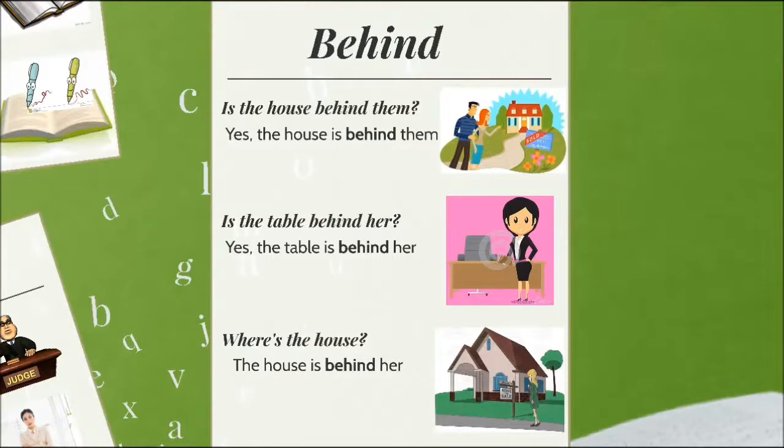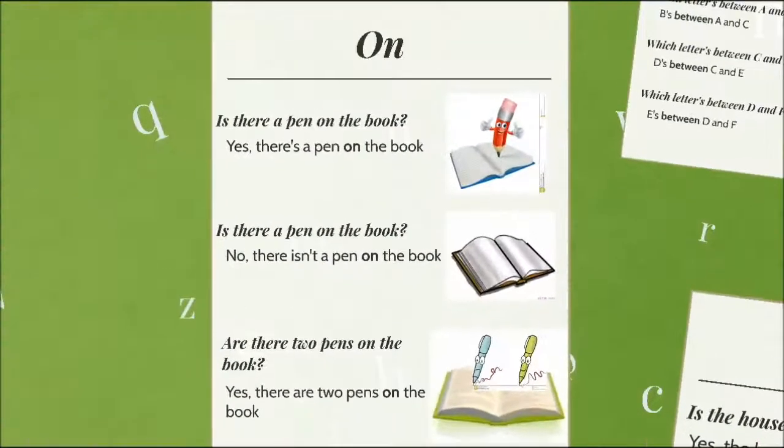Next, let's look at the preposition on. Is there a pen on the book? Yes, there's a pen on the book. Is there a pen on the book? No, there isn't a pen on the book. Are there two pens on the book? Yes, there are two pens on the book.